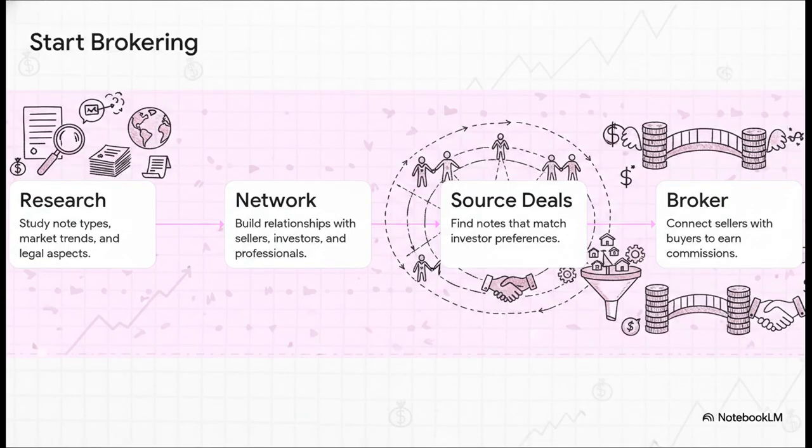First, you've got to do your homework. Seriously, research is king. Then, you start networking. This business is all about who you know. From there, your main job is to hunt down and source the right kind of deals for your investors. And finally, the fun part. You broker the deal, connect the buyer and seller, and collect your commission.